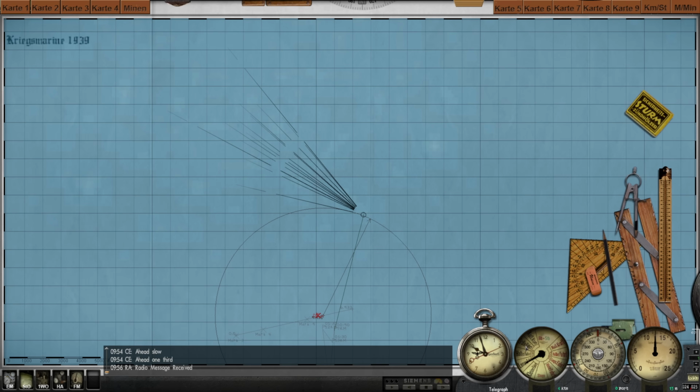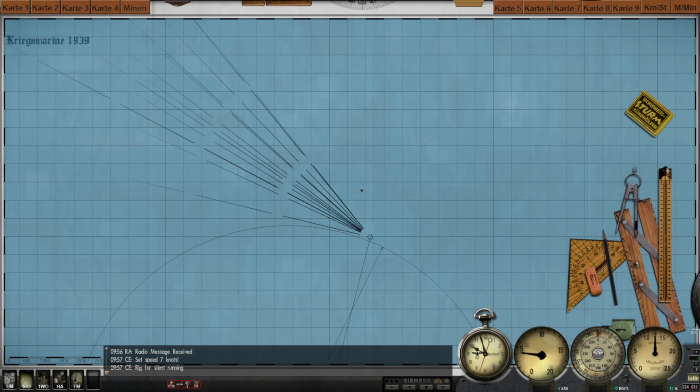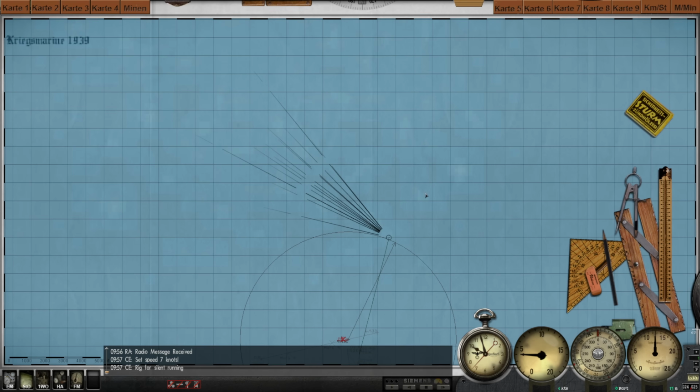So that's why we are moving at high speeds to try to close in. And speaking of that, we are going to increase speed to 7 knots. I do want to rig for silent running though in the meantime. Going back to the torpedo discussion though, in tube number 4, we do have a T3, which has a range of 5 kilometers. That is good. Kind of wish we had all T3s. I would take a very long range shot at this point because it does seem like there are quite a few escorts in this convoy.